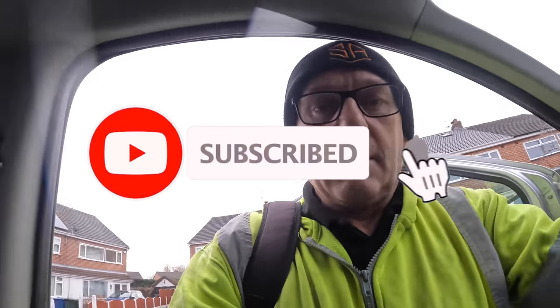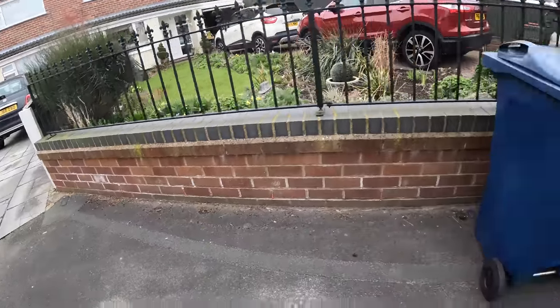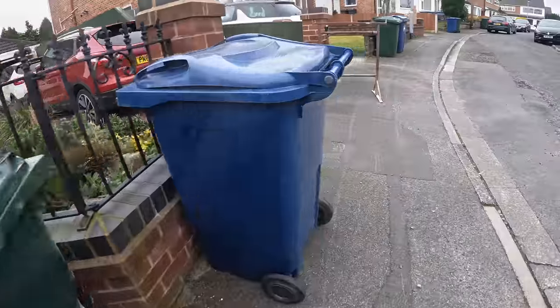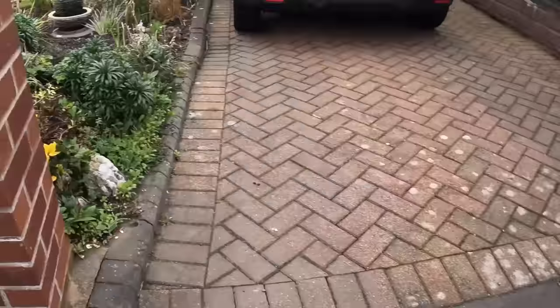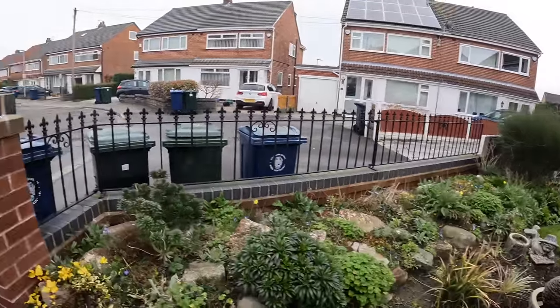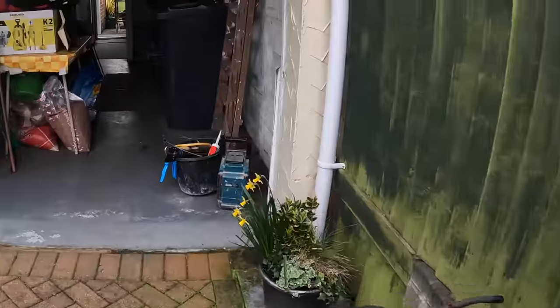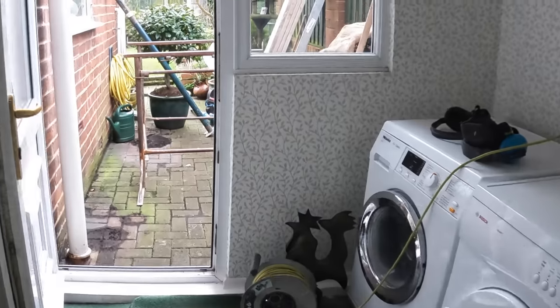We're back at a job we did almost 4 years ago, just after we started the channel. And there's no problem with it. Let's have a look. Beautiful wall job we did. Just the back of it there. This is the pillar. But we're not here for brickwork, we're here for another lintel job. All good as usual.